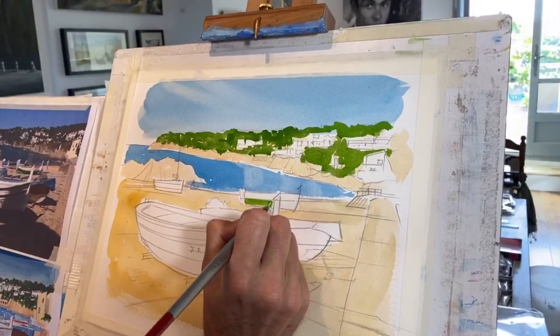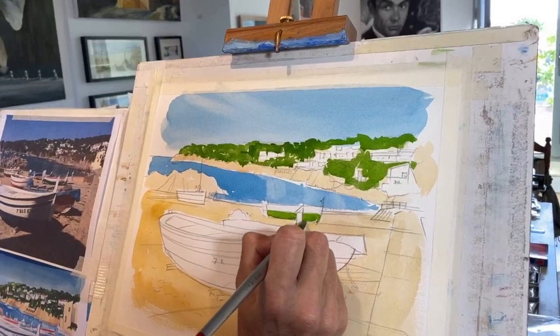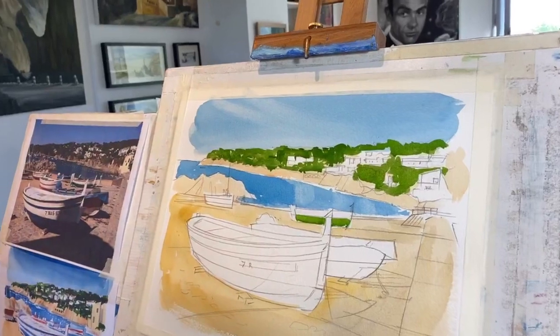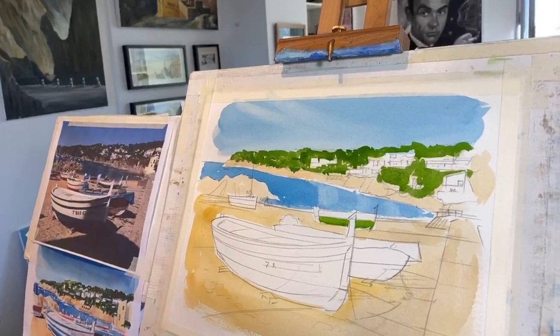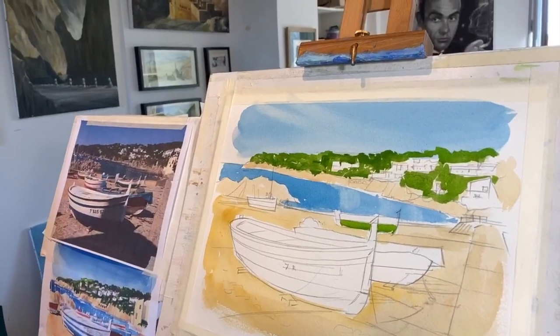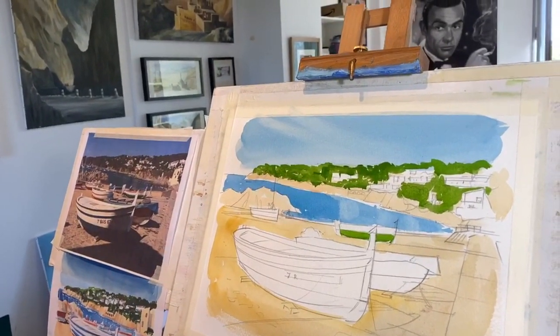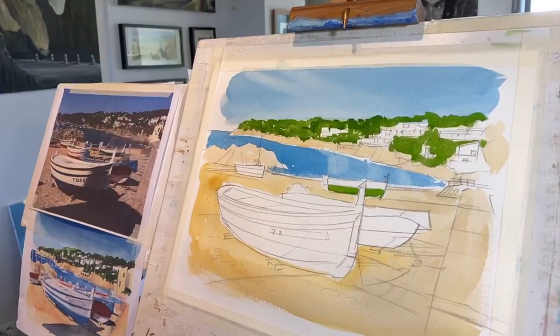This is like paint by numbers. So I've actually been doing a bit of research. These are the traditional old boats, and they're a lot like the ones you get in Collioure as well. They're called a barque de Catalan. A barque de Catalan. Yeah.